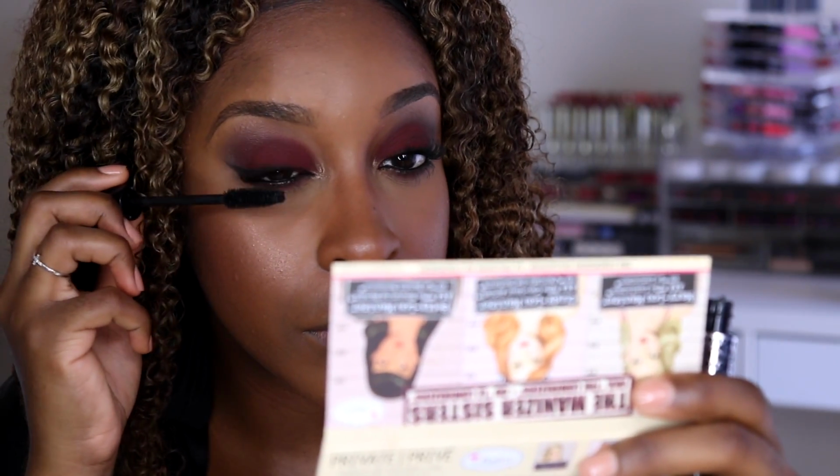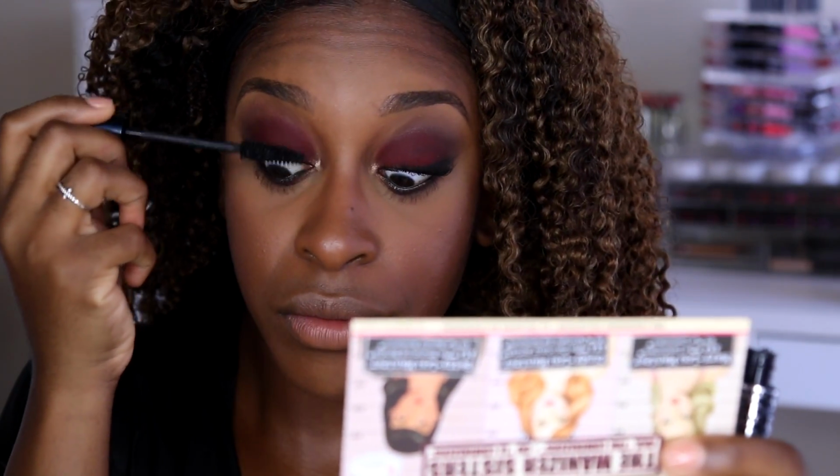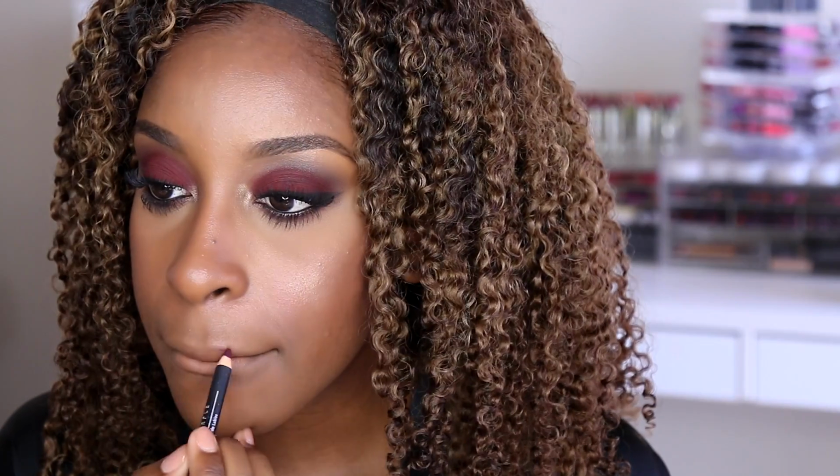And then I moved on to mascara. I'm totally annoyed because I bought the wrong Dior mascara. This is Dior Show, but I worked with it anyway. And then I cheated and used my Too Faced Better Than Sex. Sorry, I couldn't help it. I finished off the look by lining my lips with a burgundy lip pencil.